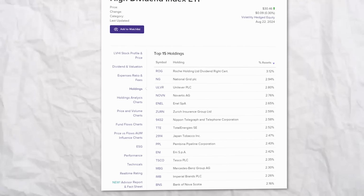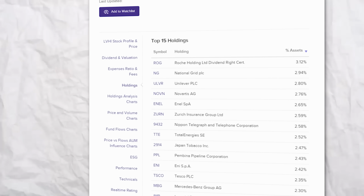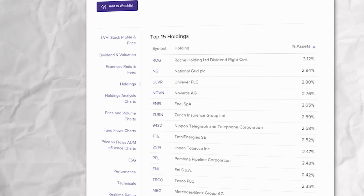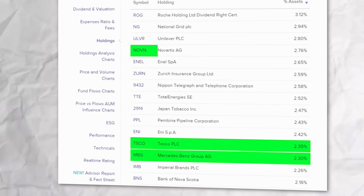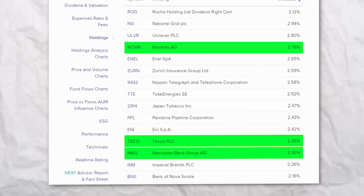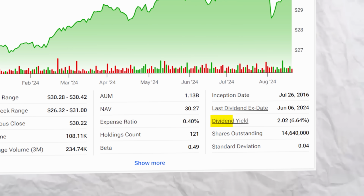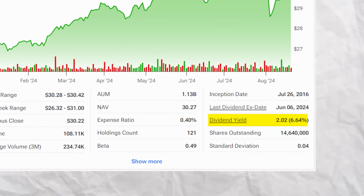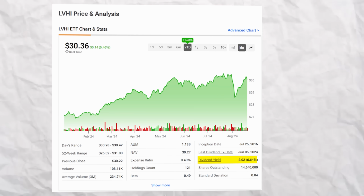It happens to be a very smart approach on paper, and it looks to be playing out pretty well in the fund. And in looking at the holdings, they do have a lot of mid to large cap companies like Mercedes-Benz, Tesco, and Novartis, which are all quality companies, where the expense ratio is at 0.4%, and the dividend is at 6.64%, which definitely makes the cutoff for my list of ETFs with dividends over 5%.